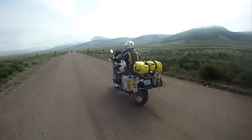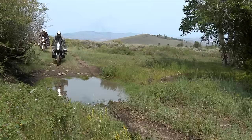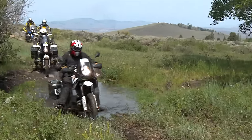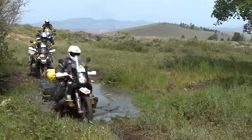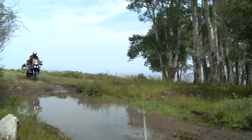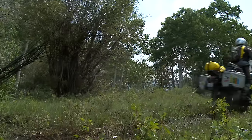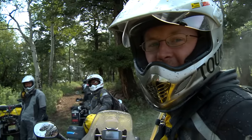A little offshoot on one of the trails was a little wet, so it made it a little tougher, but I enjoy the challenging sections. Rocky, loose, rutted, two-track kind of stuff, really fun for me. I got a little wet on that episode, but it was kind of fun.